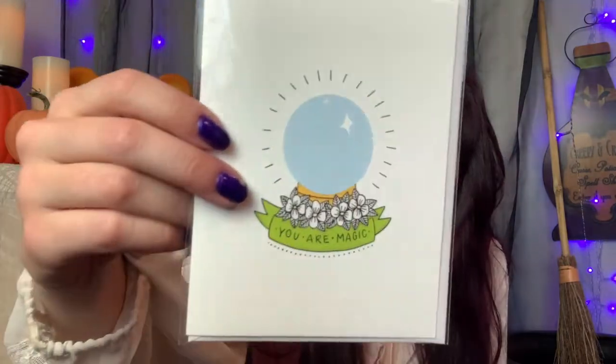So I'm hoping that maybe this will bring a little good luck my way. My favorite thing about that shop is the little magical cards that they have, so I always buy birthday cards there. I got one for my friend Fiona that says, "You are magic," which is so cute, with a little crystal ball.